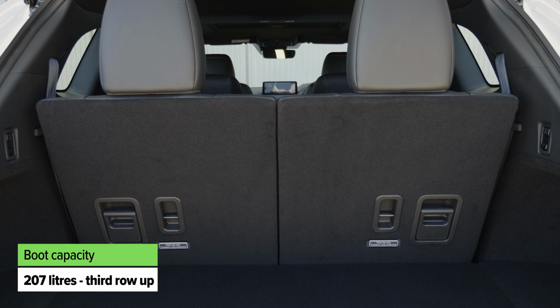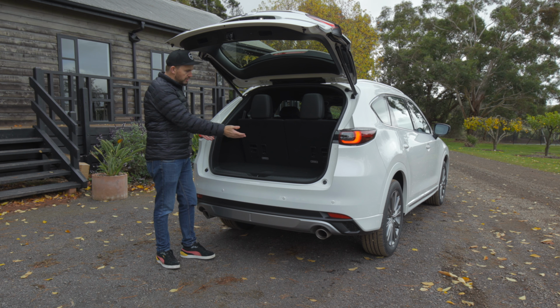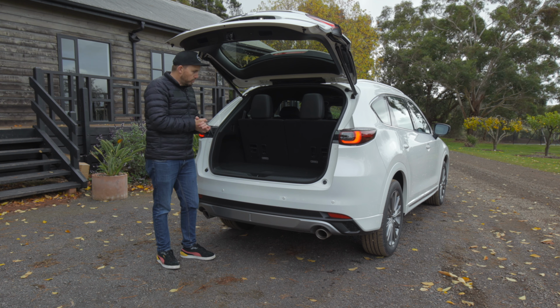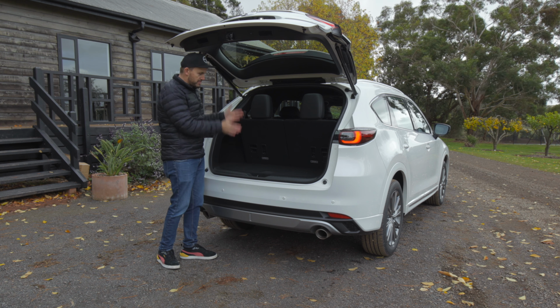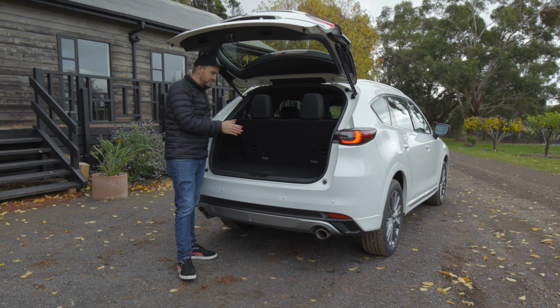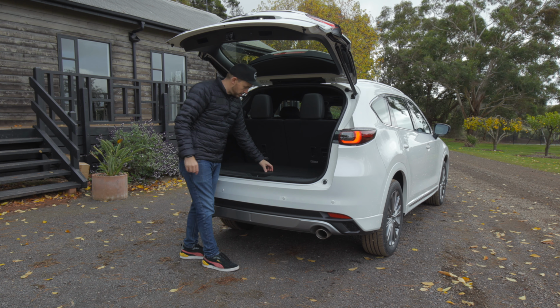207 litres is what Mazda says is on offer here, and that is enough to fit a couple of school bags or maybe a suitcase or 2, or maybe a small pram if it's upright. So those sorts of things do make a pretty big difference if you are buying a 7-seater for family duties, full-time family duties that is.